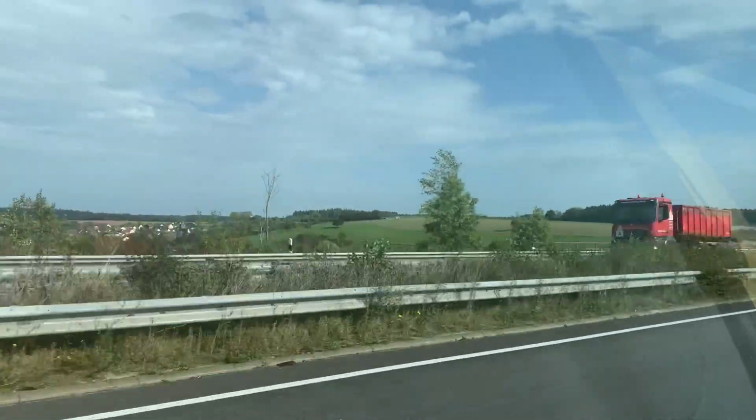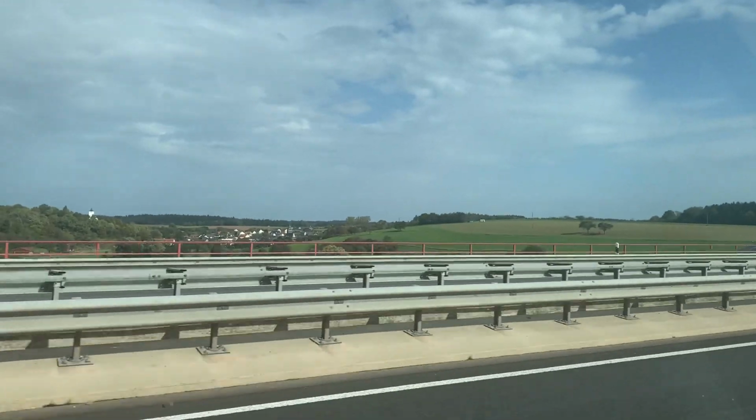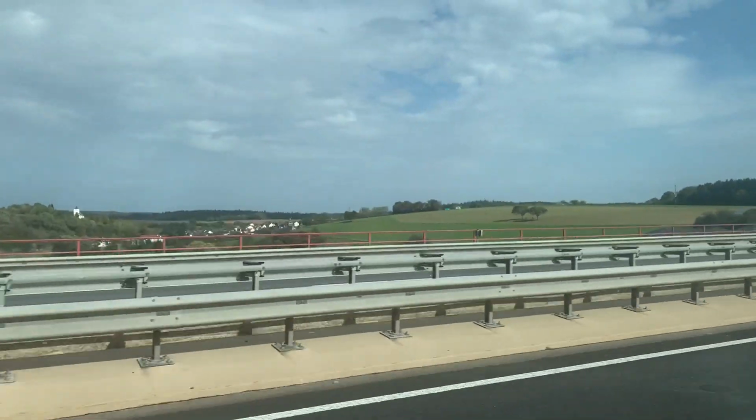There really is a lot of gorgeous country to see here in Belgium. I can't wait to get back up here in the spring or summer to have a better look.